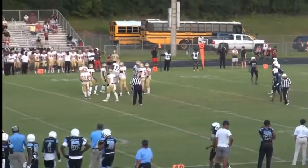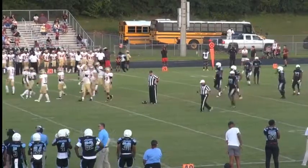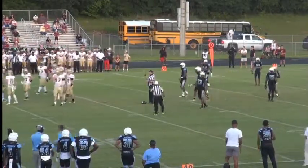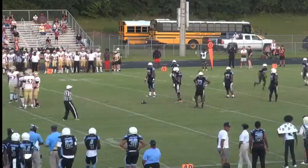And that will be a 10-yard penalty. Going to back them up 10 yards and replay 3rd down. Bring up 3rd down and a long 22.